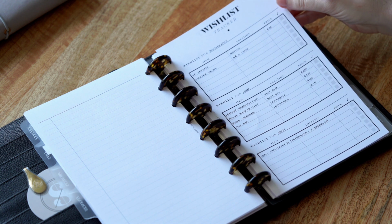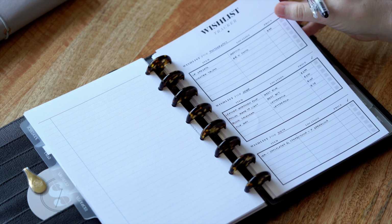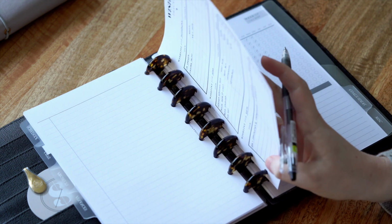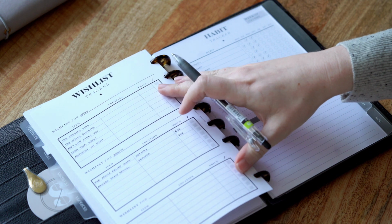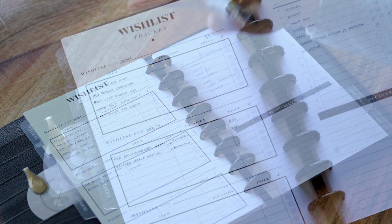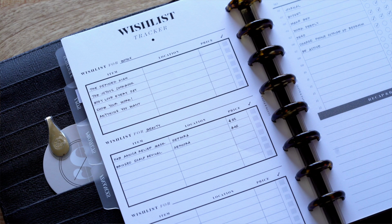I'll go over this in more detail in that spending video, but I have sections for photography, for home, different gifts so I can remind myself throughout the year, and then when somebody's birthday or Christmas comes up, I have an idea for their gift, and then I have books, mostly books, a lot of books, and also beauty things.